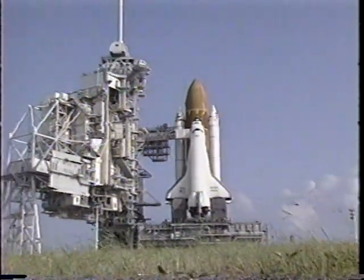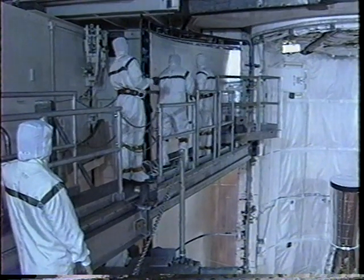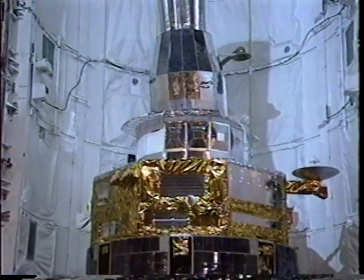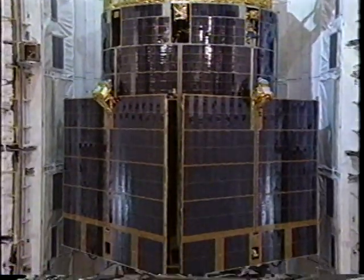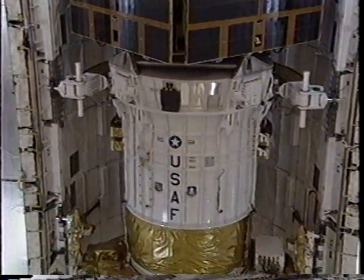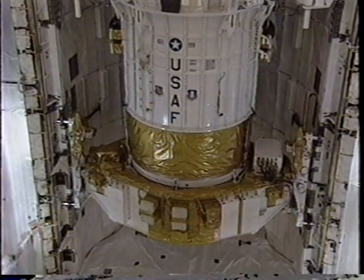Atlantis has been at the pad since October 24th. The payload arrived at the pad on the 21st and was installed in the payload bay. We just received word that liquid oxygen is now in replenish mode. We'll be staying in this mode for about 20 minutes.